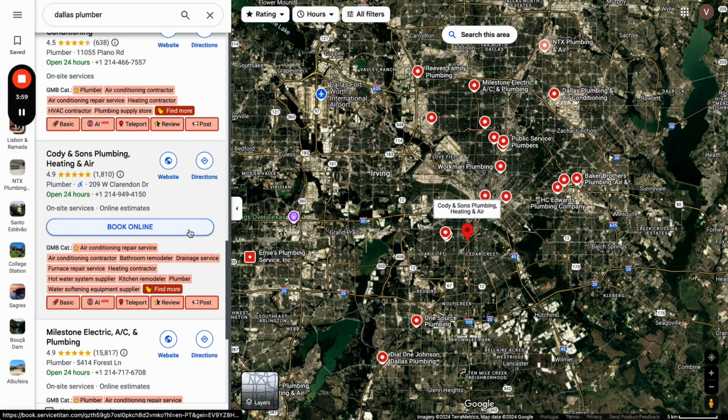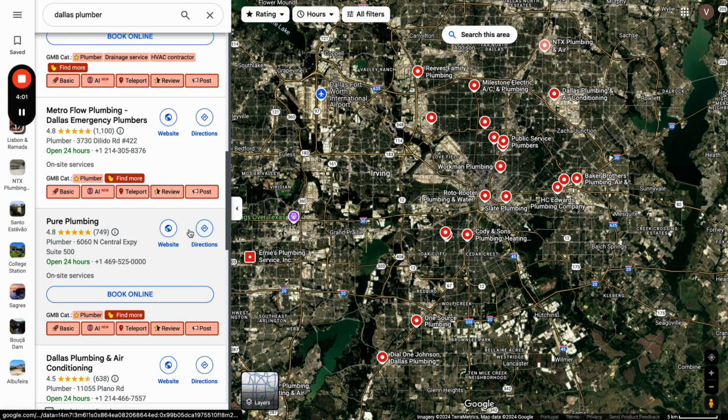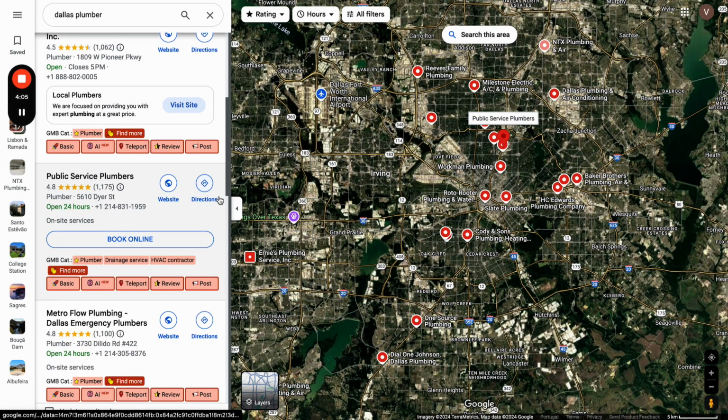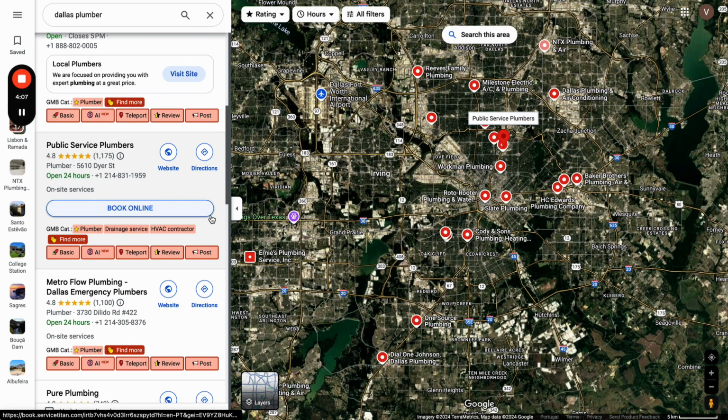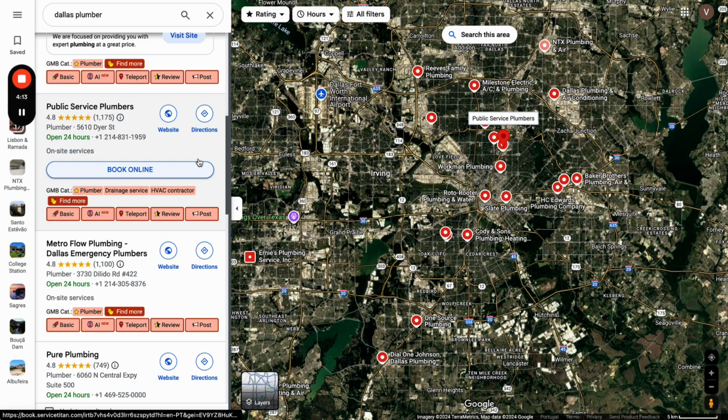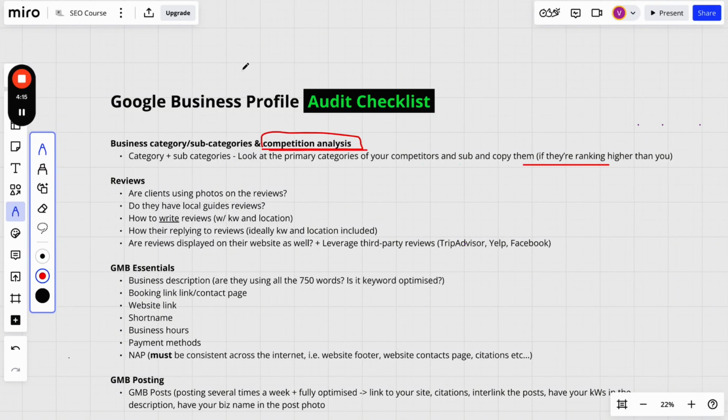And in terms of categories, the very first thing we can optimize for is to take a look at what Google is valuing. So what is Google ranking in terms of your competition, and what are the categories and subcategories they put in their Google Business Profile? First things first, and I do know this is simple, but a lot of people get this wrong. So the very first thing, set your main category and subcategories according to what Google's valuing for your competitors.